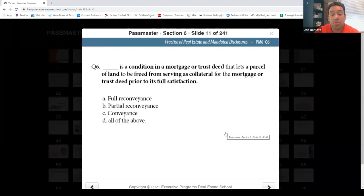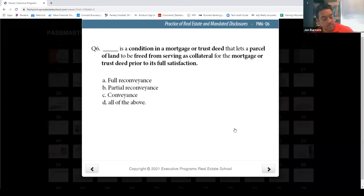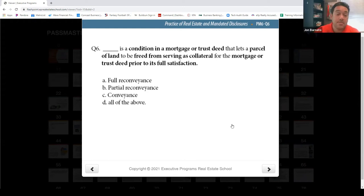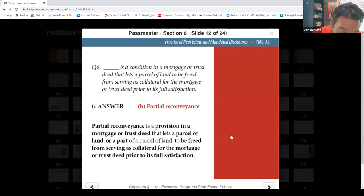Blank is a condition in a mortgage or trust deed that lets a parcel of land to be freed from serving as collateral for the mortgage or trust deed prior to its full satisfaction. D. All the above. C. There's C. Anyone else? A. It is B. The only ones you guys didn't say was partial reconveyance.